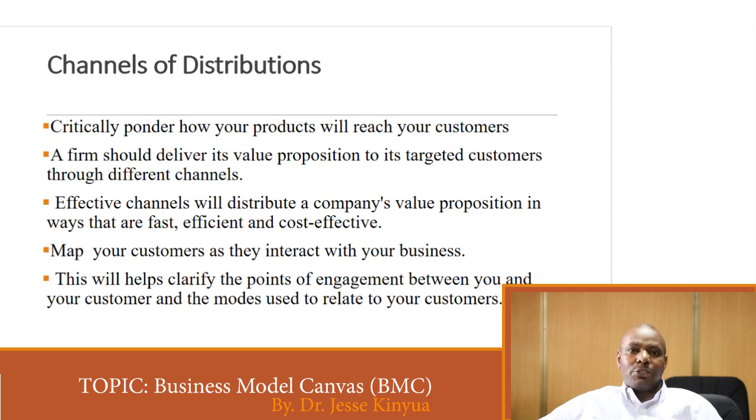You need to map your customers as they interact with your business, and you can categorize them into various segments, as you have mentioned, so that you know the distribution channel that is most ideal. For instance, some of your customers will purchase your product through e-commerce, and therefore they can buy your product directly. Some products have to go through the wholesalers to the retailers, and then the retailers will make them available to the customer. If you do this, it will help clarify the point of engagement between you and your customers, and you'll be able to know the modes used to relate to your customers. How are you going to relate to your customers?